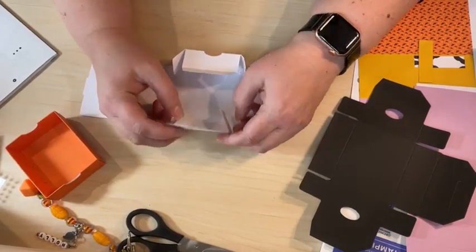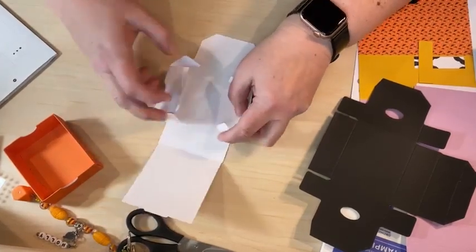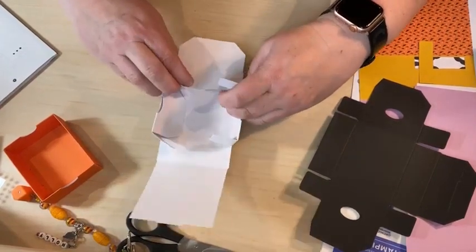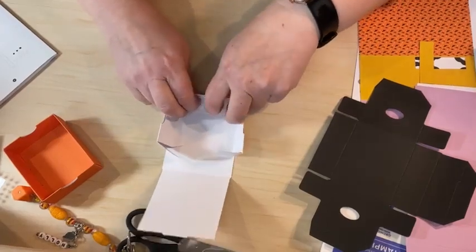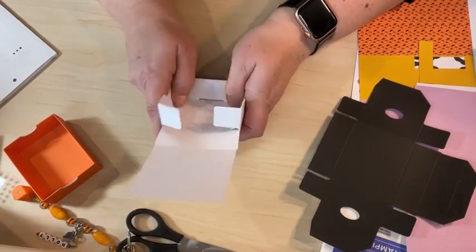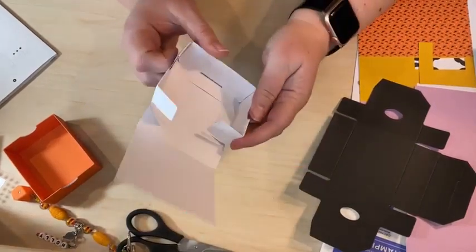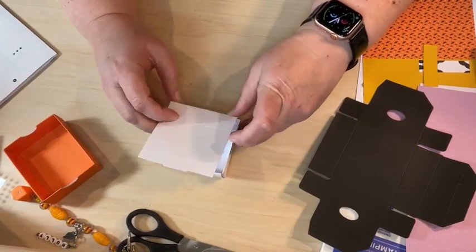And then we're going to fold these. That's what I'm always trying to tell myself: how do I get to a box shape? That way you can decide which direction my flaps go. So you see how I'm heading towards that box shape? And then last but not least, we do the big panel side.